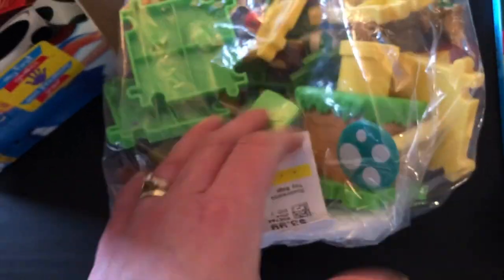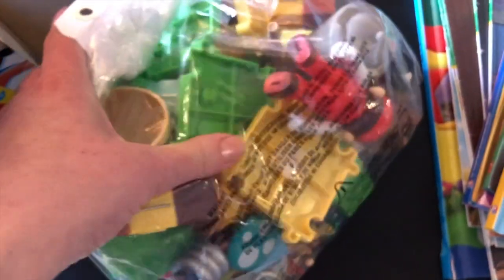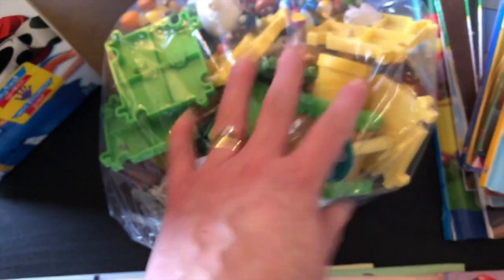So we might try and sell this locally on Facebook Marketplace. There's just so many pieces. Or we might even piece it out and sell it on eBay. Not quite sure what we're going to do with this yet, so stay tuned for that one.